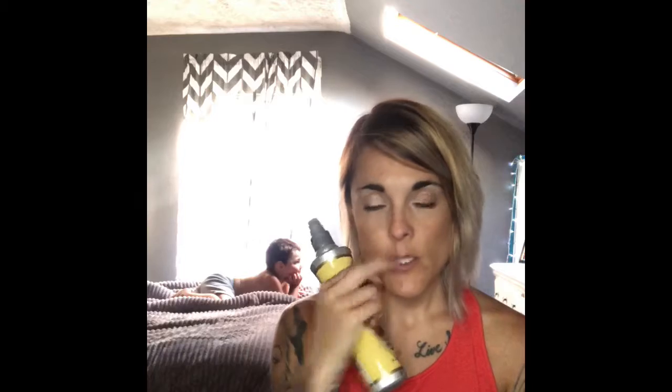For my heat protectant, I've been using the go-to. I was using a more expensive brand one, which I think is gone. I don't have it anymore. I don't really use heat on my hair very often. Once in a great while, if I'm in a hurry, I'll blow dry it, or straighten it if I went to bed with wet hair and woke up crazy. I don't use it too much. But this stuff smells really good.